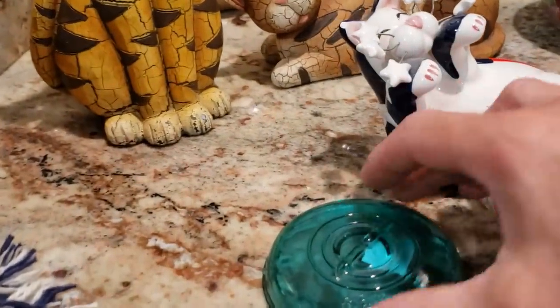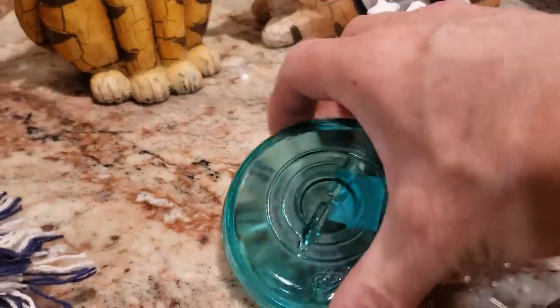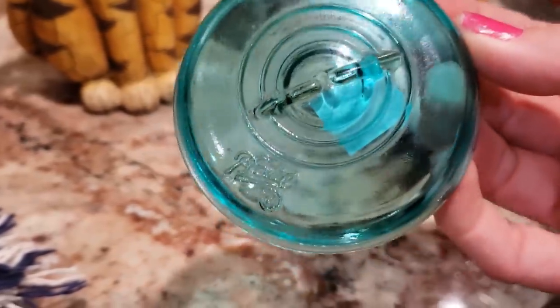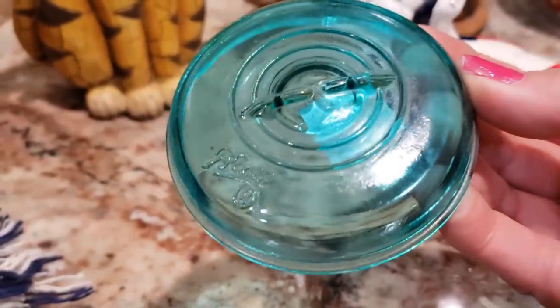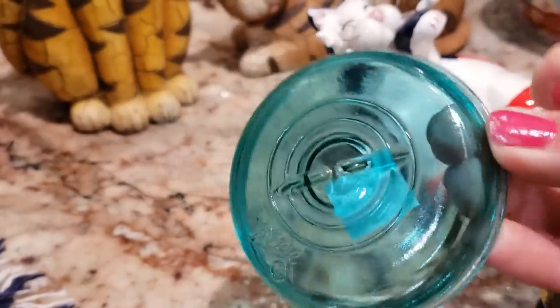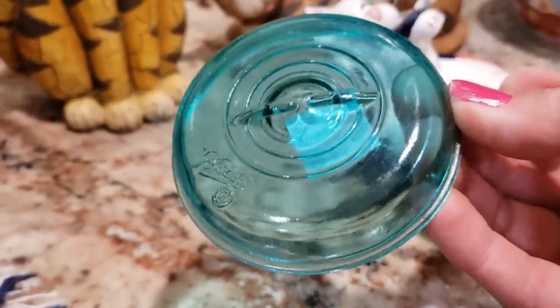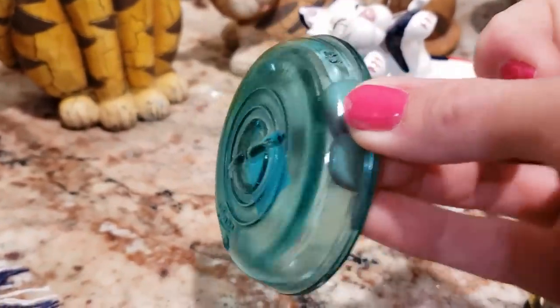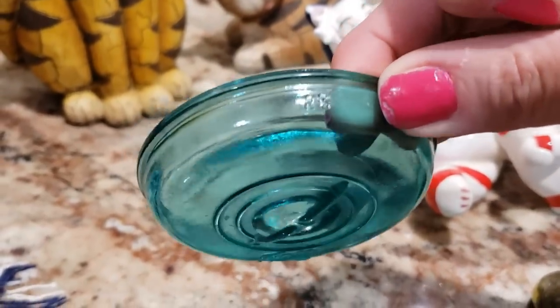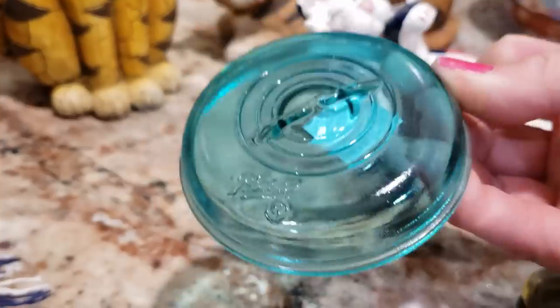First, we have our lovely little ball canning jar. Glass lid. It's a lovely greenish blue color. I paid $3 for it and I value it at $15. It has the number 23 on the side there.